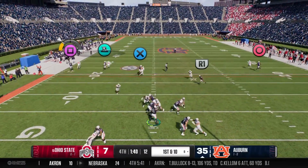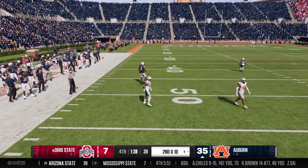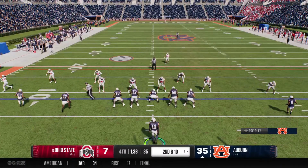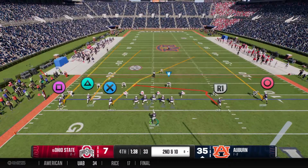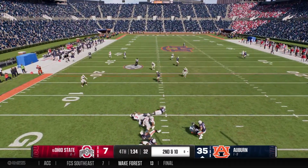Trying to start the drive with a pass. Trying to get behind the defense. And that will be incomplete. Man, that would have been a big hitter if they could have done it, but 2nd down coming. Offense in an empty set. Right back up top on 2nd and 10.